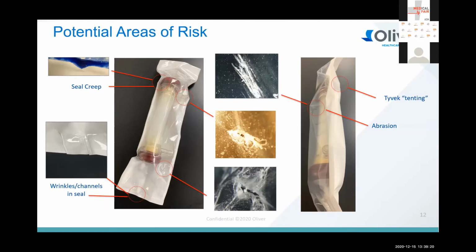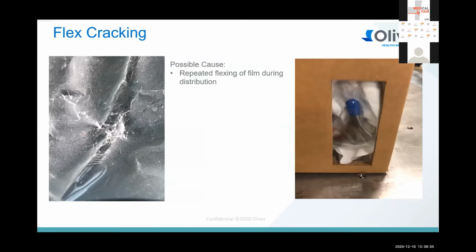The picture on the side shows the device sideways, where you can see the Tyvek is tenting at the back of the device. And on the front side, on the film side, there is a part of the device that is actually rubbing against the film. In this process, the film starts to abrade. The three pictures in the middle, the top, middle, and the bottom, show the progression of how the abrasion is created. In due course of time, the abrasion leads to slits or pinholes. Typically, this aggravates into flex cracking. And the possible cause for flex cracking is repeated flexing of the film during distribution.